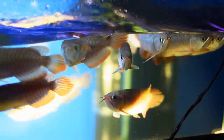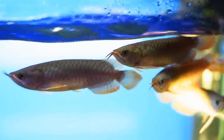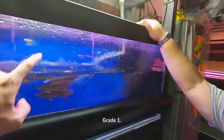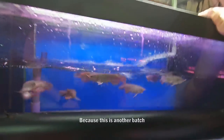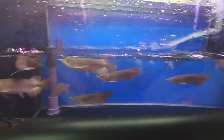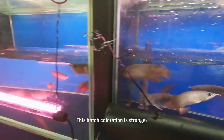Because for reds at a very young size, sometimes even at this size, it's a bit yellowish. So these are great ones. They are exactly the same, just that these have better color, because this is another batch. Both batches are different. The left batch has better body shape, while this batch's coloration is stronger. So depending on the batch, there will be differences between one another. Not all of them are the same.